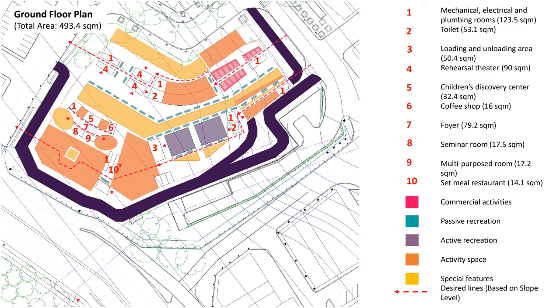Ground floor is majorly occupied by public spaces for commercial activities, passive recreation, active spaces, and special features. The design lines are divided into 6 parts based on slope level. The total area of the ground floor is 493.4 square meters.